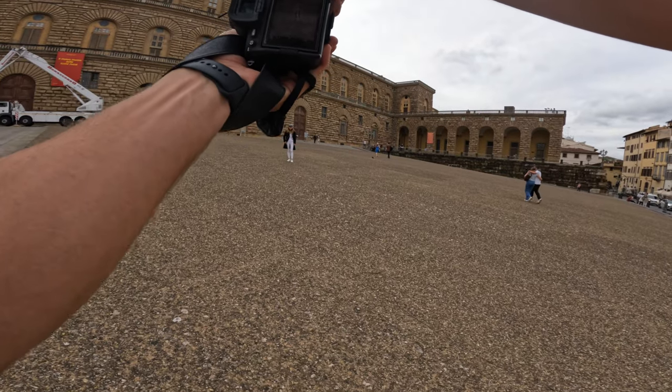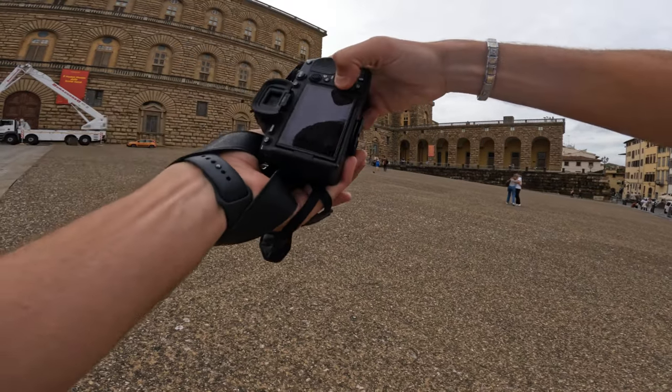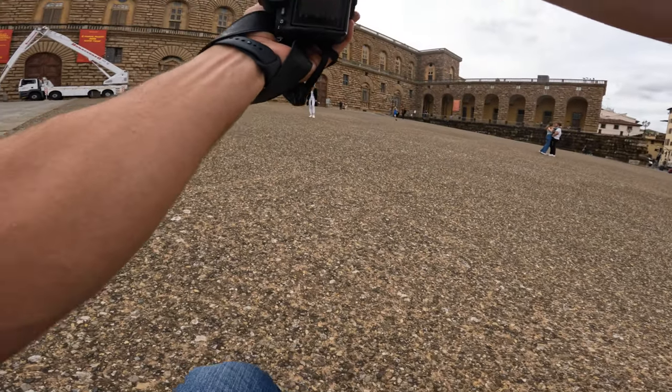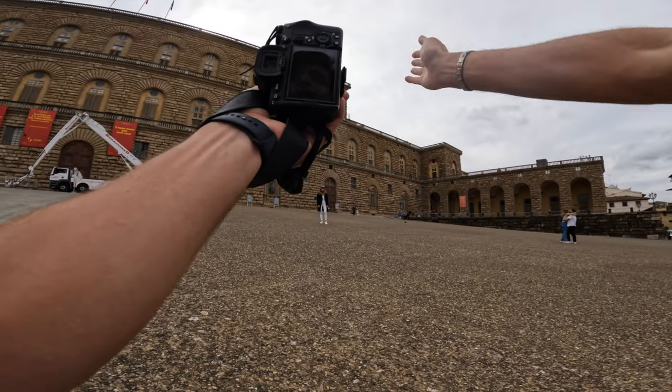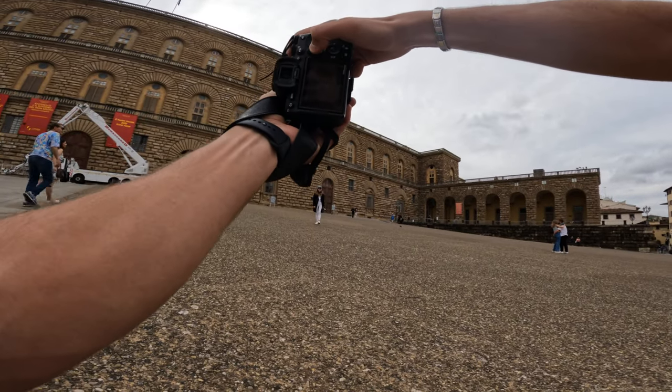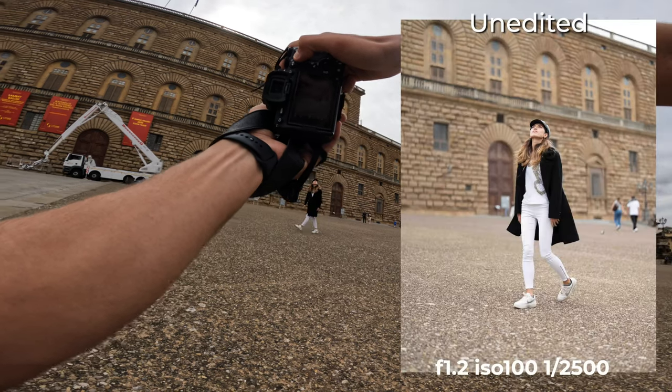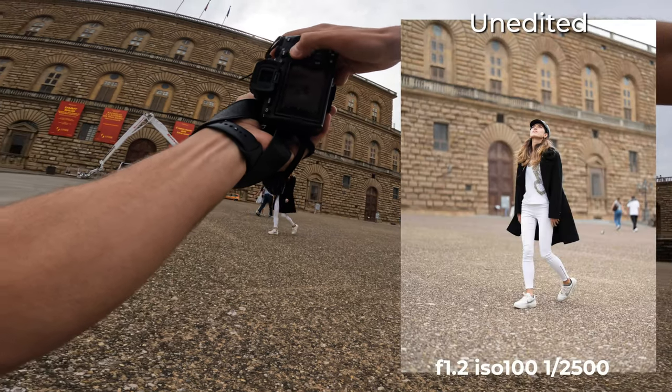To do this, I'm just going to set the drive mode to high speed shooting so that I can just keep clicking the shutter button, and that's it. All right, ready? 3, 2, 1, and go. More to your right, on your right. Yeah, that's it, keep going.